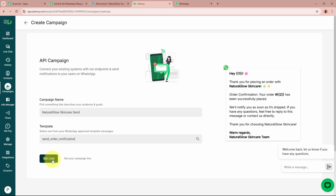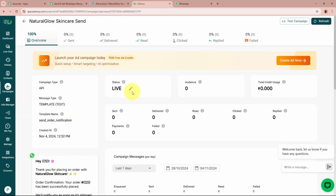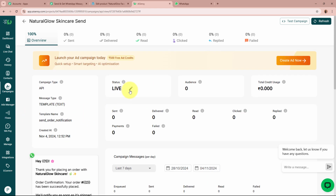After that, I'm going to click on this set live button and go to campaign button. As you can see right over here, the campaign is successfully created in my AI Sensei account in the name of Natural Glow Skincare Send. And this is the template that I've created, and you can see over here the status of the campaign is live.